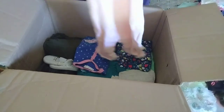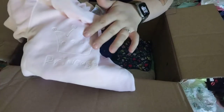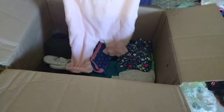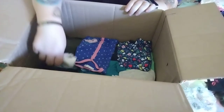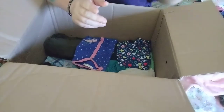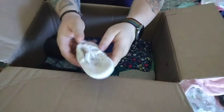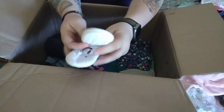So this one is like velvet, and it might be hard to see on camera, but it's got a crown and says princess, and it's like embossed into it. So soft. Wow. Oh, nice. They're going to be so cute. Sorry, I got these for Imogen, and they are going to be so cute on her.